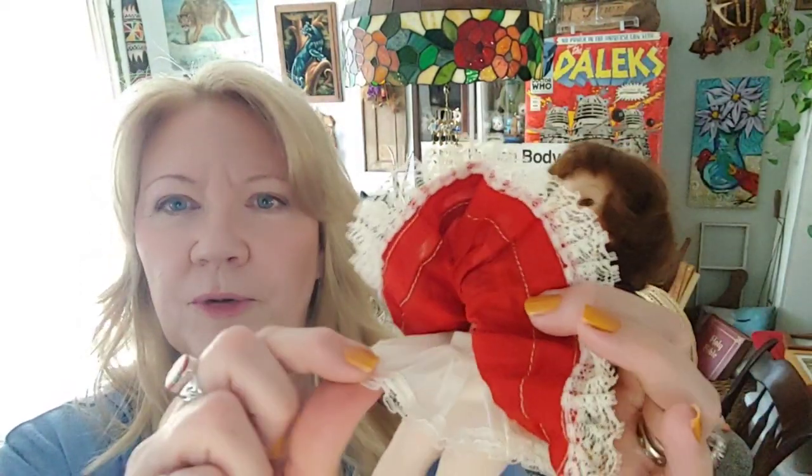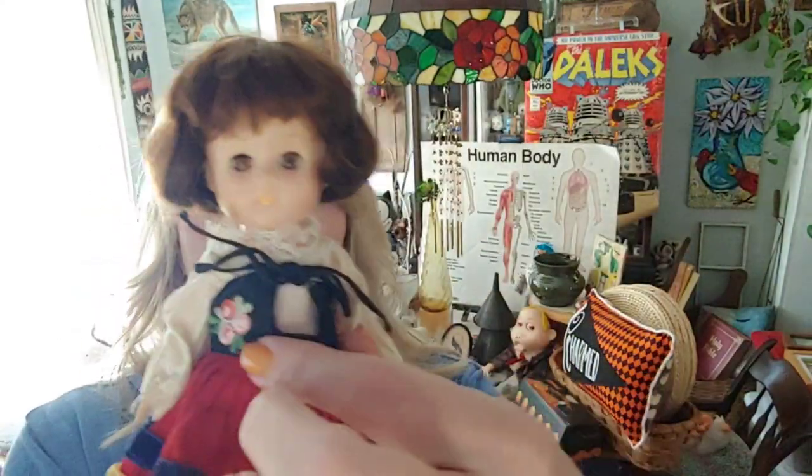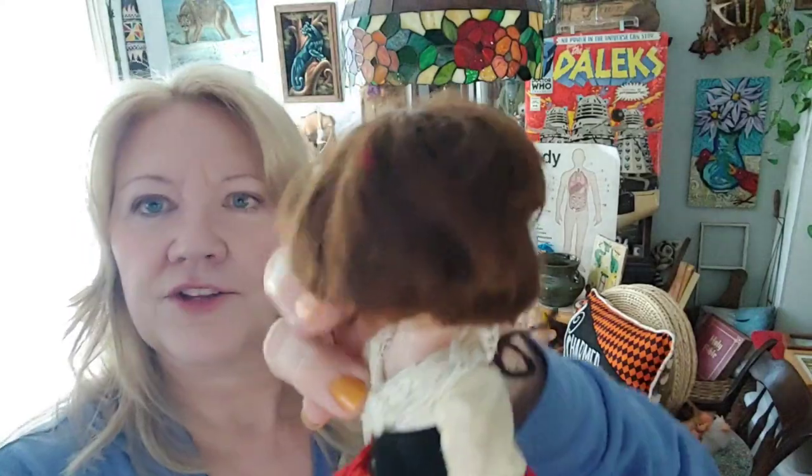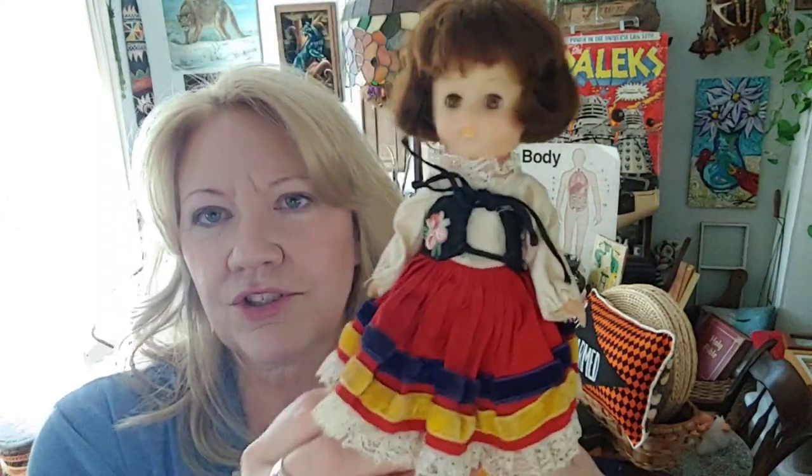And it's so cute, the dress is all good. It's got the little petticoat, the little stockings, the little bloomers. It's got this little corset. The doll is stamped on the back. The eyes do shut and open, and I thought it was just an adorable little doll, and I don't know how it's going to do.